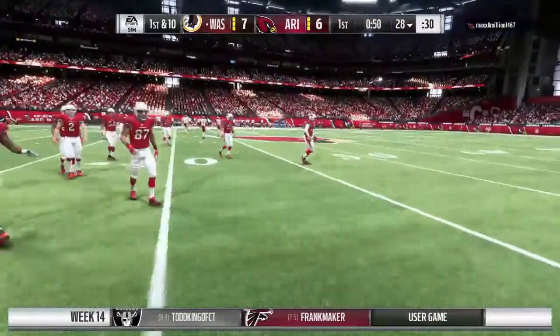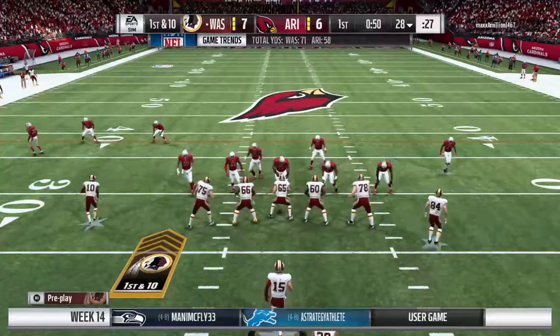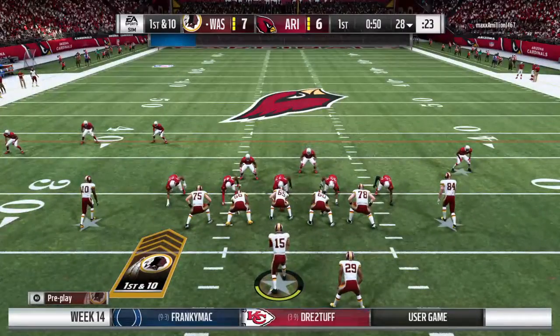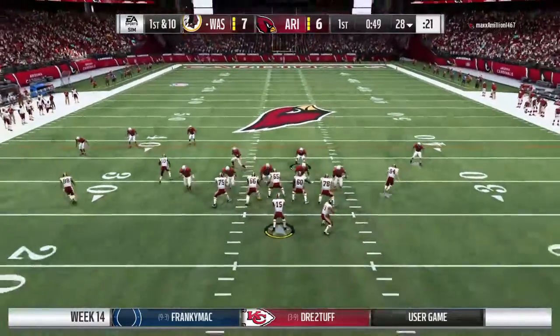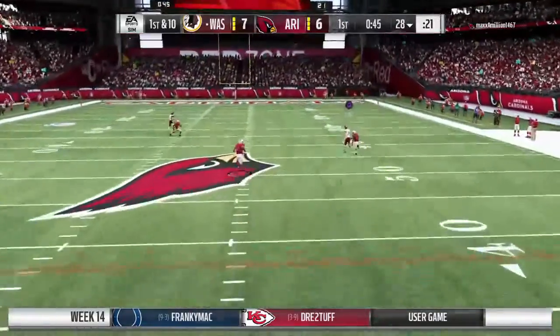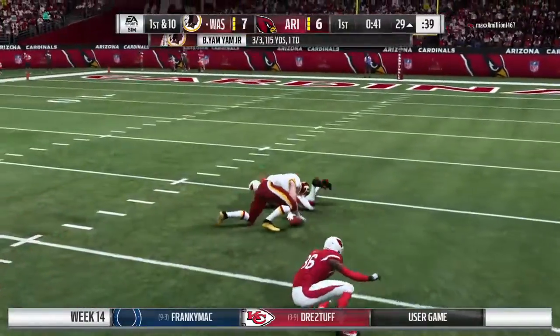And when you start plotting for this drive, when you start thinking to yourself, okay, what are we going to do? You don't go away from what you did before because that worked. But you have to be prepared for wrinkles and counters because you know they'll make some adjustments. They'll come out throwing here to start the drive. He's going to launch this thing way downfield. And that's caught inside the 35.